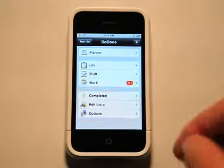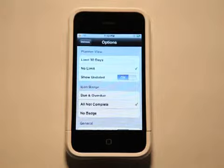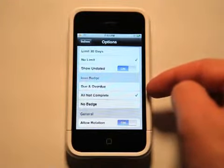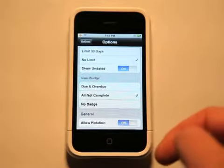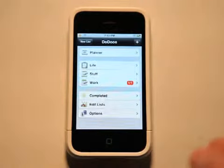So let's get back to this and check out our options. We have a planner view of limit 30 days or no limit. We could show undated items or not. Then we have the ability to change the way that the badge behaves: due and overdue, all not completed, or no badge at all, and then auto rotation, when you turn your phone to the side.